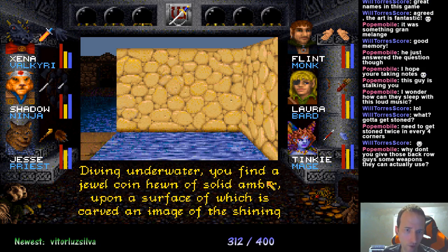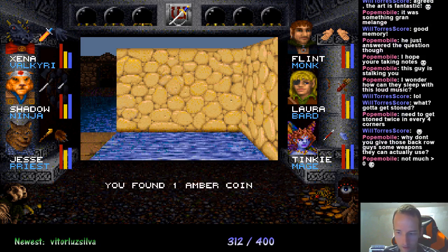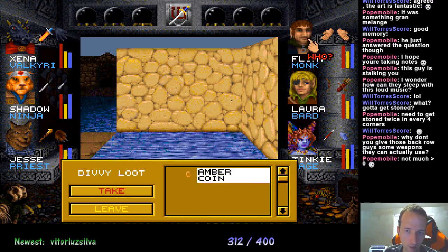Diving underwater, you find a jewel coin, hewn of solid amber, upon a surface which is carved of an image of the shining sun. Got the amber coin. We will give these to the friend here.